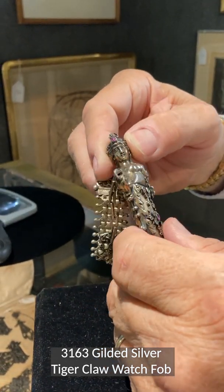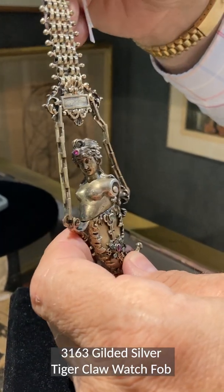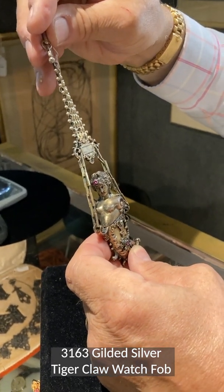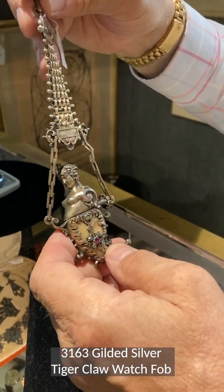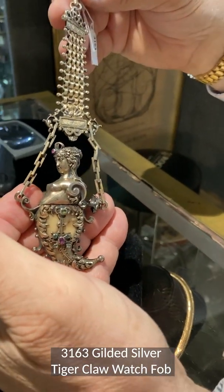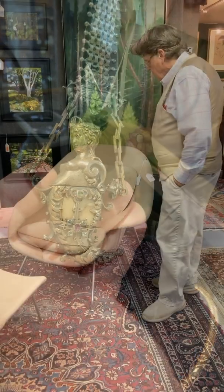with emeralds and rubies. A very rare thing, probably from around the mid to late 18th century, early 19th century, but quite an exquisite piece. It's certainly one of a kind, with that massive tiger claw mounted in gilded silver and jewels.